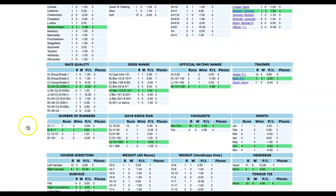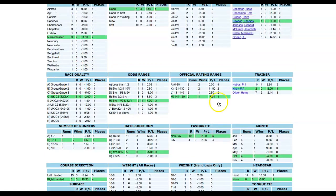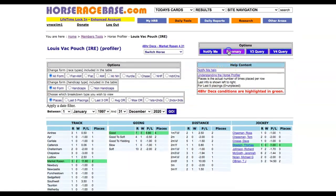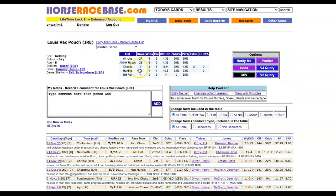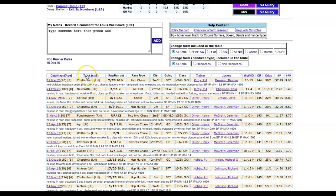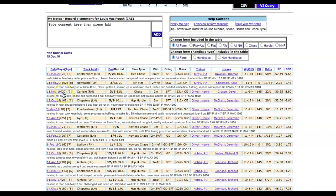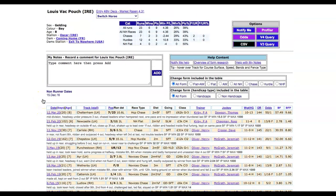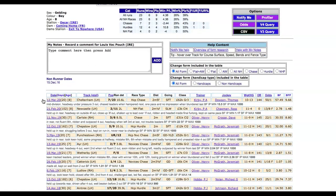So fitness is a big question, a big unknown, as is class in terms of proven. And you could argue the mark is on the high side. He is 8. He's only had 7 runs over fences. This run at Cheltenham was okay, which makes me think he could have a decent chase in him. Whether or not they want to get the mark down, I don't know. I think he has ability. He can be ridden patiently. This owner likes a bet and likes a punt, would be the polite way of saying it.